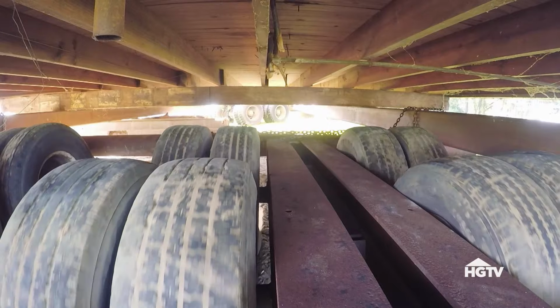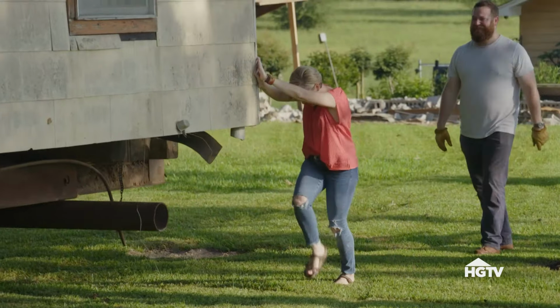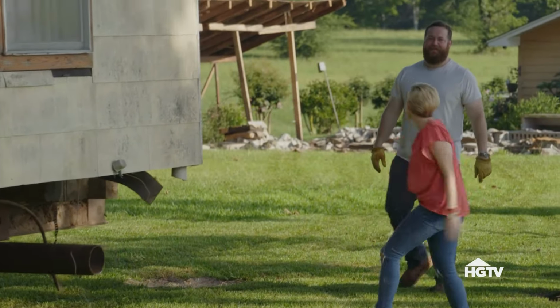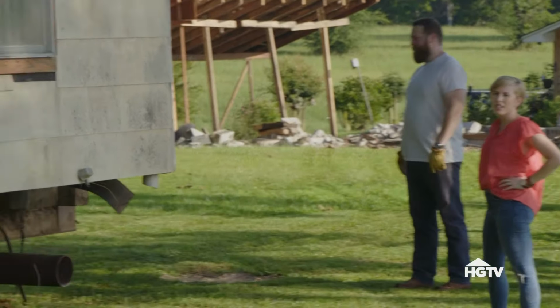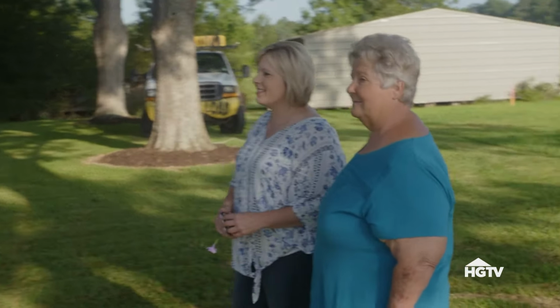That is the craziest thing I've ever seen. Look at it go! She's gonna push it. She's pushing the house. Got it there. Wow. Can you believe this has happened? You didn't think it could be done, did you? I had my doubts.